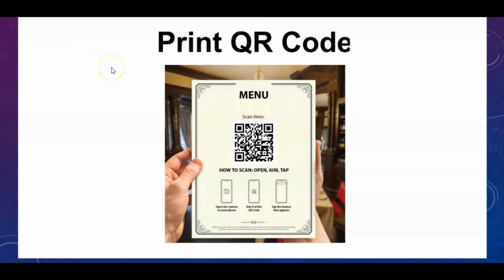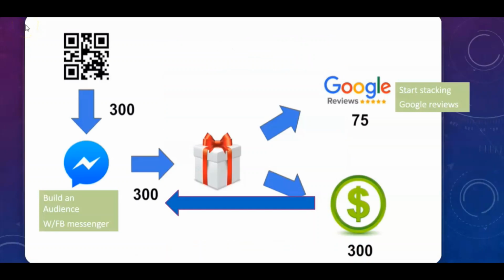What you basically do is print your QR code out on a piece of paper, and tell people how to scan the code. Why is that so important? Here at Kingdom Marketing Lab, one of the strategies we use is this QR code coupled with Facebook Messenger. For this example, say 300 people scanned your QR code for that menu, that free service, whatever you wanted to offer. Once they scan in, they go directly into your Facebook Messenger audience, your following, your customer base, whatever you want to call it.